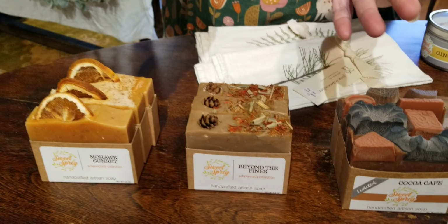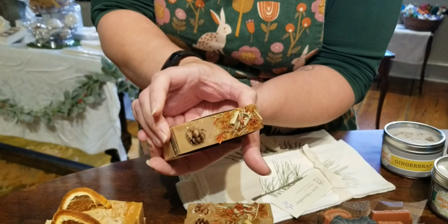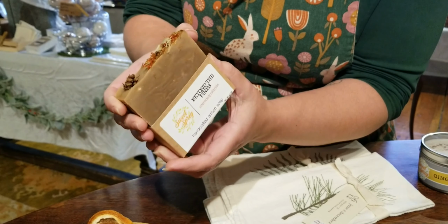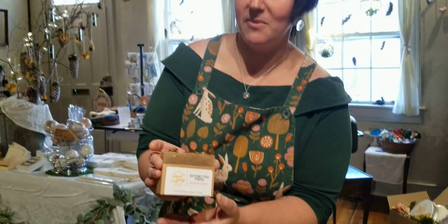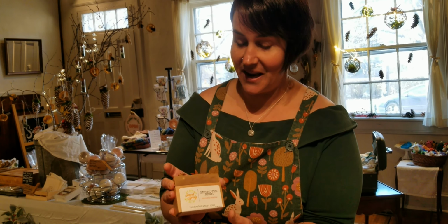And of course, I couldn't make a Schenectady collection without a Beyond the Pines bar. So this bar actually includes a very tiny little pine cone collected right here in the backyard of the Brower House, and is 100% pine tar soap. So that is an awesome old-timey remedy for poison oak, poison ivy, and it smells just like a campfire. So a really excellent gift for both men and women in your life, but especially somebody who's outdoorsy.